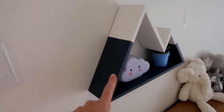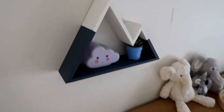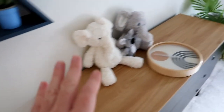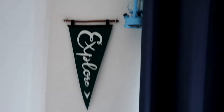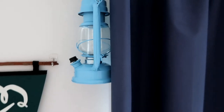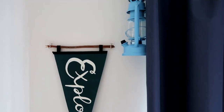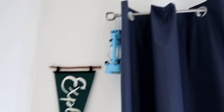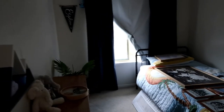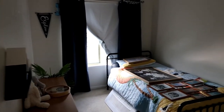So I popped this shelf up the other day. It's the mountain shelf, which I got from Target, and that's just on with 3M hooks. This flag is from Target, and I ended up using a stick up there rather than a dowel. And this is the lamp, which Jed loves to just play with all day and night. It's battery operated. It's good for light for stories at night, but instead of keeping it here, we've just hung it up there so he doesn't just play with it all the time. But I actually think it looks quite cool.